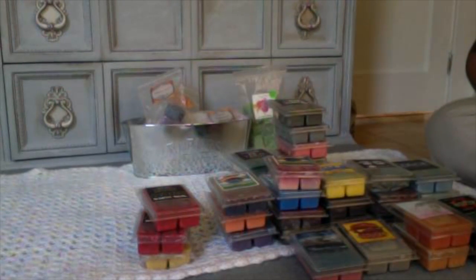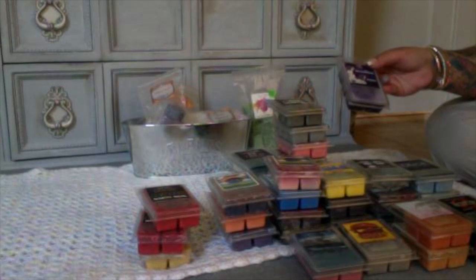From the Hunger Games collection, I have a few favorites in this one, I know. I have President Snow, which is peppermint cream, white rose, and vanilla ice cream. This one's really pretty. It smells powdery. It's not baby powder, but that white rose is a very powdery rose. It's beautiful.